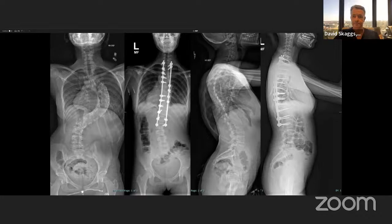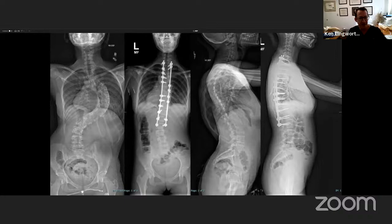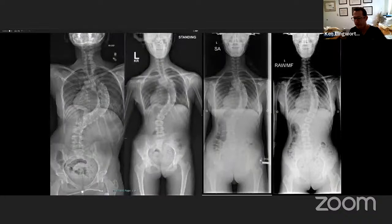Ken, what's your decision for LIV? Yeah, so that's a really good point there. I think if you look over here at her preoperative X-rays, 5-4-3, this kid's getting to an L3 fusion, right? Her traction x-rays, though, at the end of traction looked so good, and that L2 vertebra was fairly neutral, or pretty close to neutral. There wasn't too much rotation.